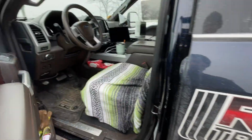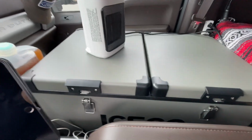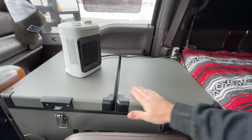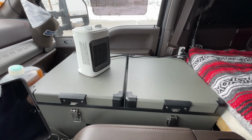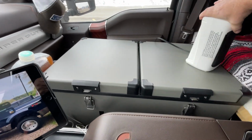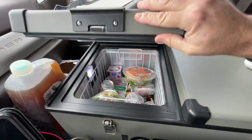In the front here, as we get into the cab, as you can see on the other side, I do not have a passenger seat. This is an Iceco refrigerator. I believe they're Overland refrigerators, and I have a freezer on one side and a refrigerator on the other. It allows me to keep food with me and not have to eat at the truck stops or eat out. It can get very expensive, so I end up buying a lot of salads and things like that. So I've got my salad for lunch today. I've got yogurts, cheese, lunch meats, things like that.